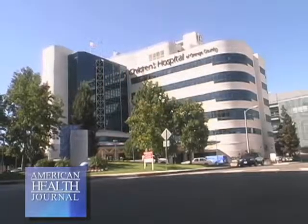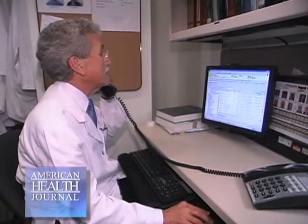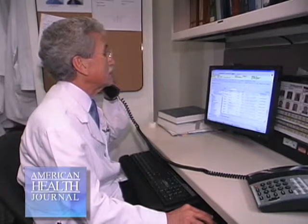The severity and symptoms for different forms of muscular dystrophy can vary greatly from mild to deadly, with the most dangerous being the ones that affect the cardiac muscle and the diaphragm. We spoke with Dr. Samuel Rosenfeld at Children's Hospital of Orange County, who gives us more on muscular dystrophy. Muscular dystrophy is a group of diseases that cause muscle deterioration.